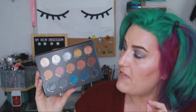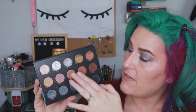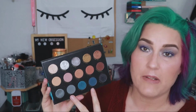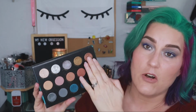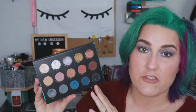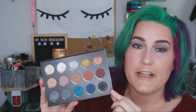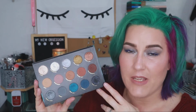It does have 7 mattes and 8 shimmers. So this center row is all mattes, and then there's a couple more mattes down here. This row here is all shimmers, and then there are 3 extra shimmers down here. One of them, I would like to challenge whether this is a matte or a shimmer. It's neither.